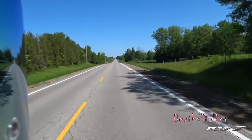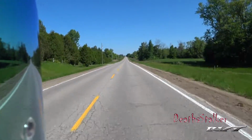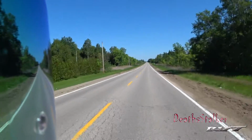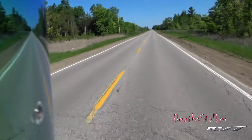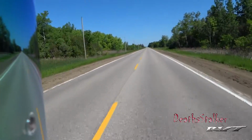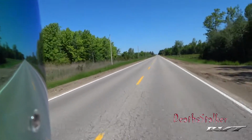This area here is horse country, I believe. A lot of horse trailers and whatnot. Very windy here today.